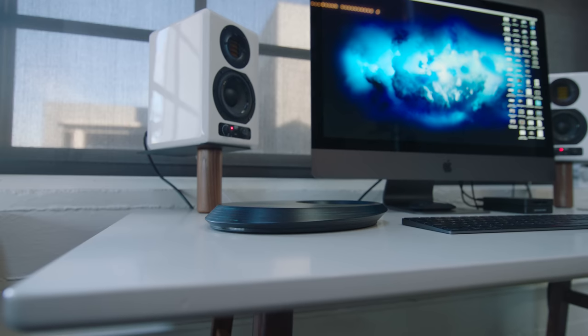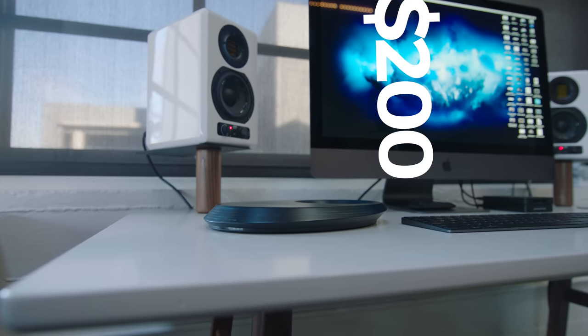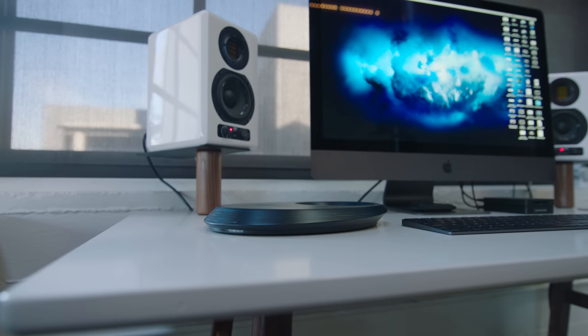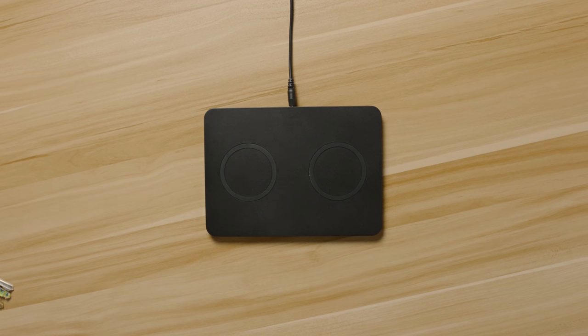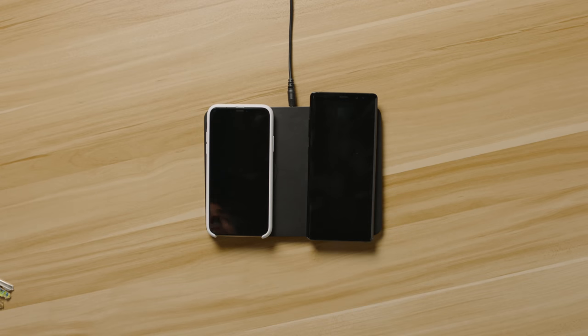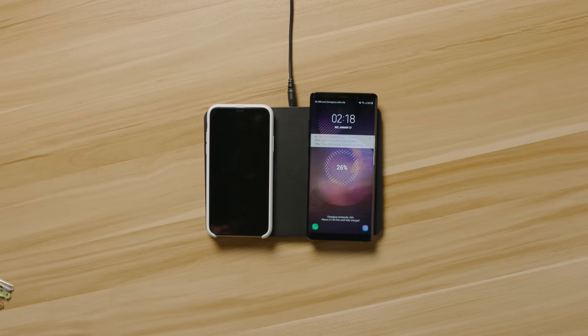Now going into this, I wanted to be as objective as possible. Without a doubt, the number one reason why you wouldn't buy this is the price. 200 bucks is a lot of money. On the low end of the spectrum, I've covered a dual wireless charger that is 25 bucks. Two phones, it's not flashy, it's not truly wireless, so you have to be plugged into a wall, but it does the job and you could buy eight of those for this price.